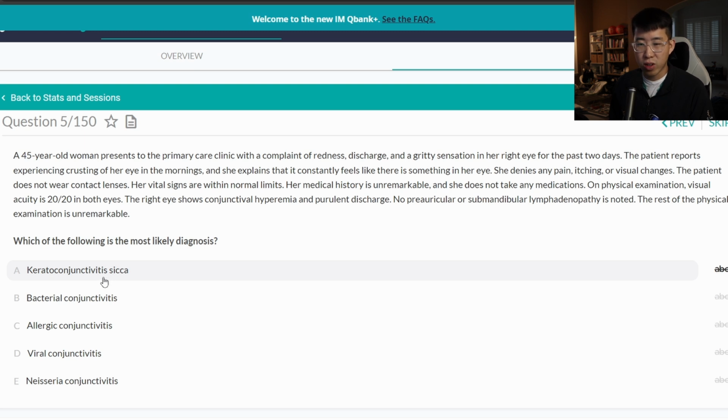Keratoconjunctivitis sicca, or KCS. This would be if somebody you thought had Sjogren's syndrome, or sometimes you can just get it from old age, but she's only 45. And it would be a little bit weird for it to be just in one eye. So let's take that out.